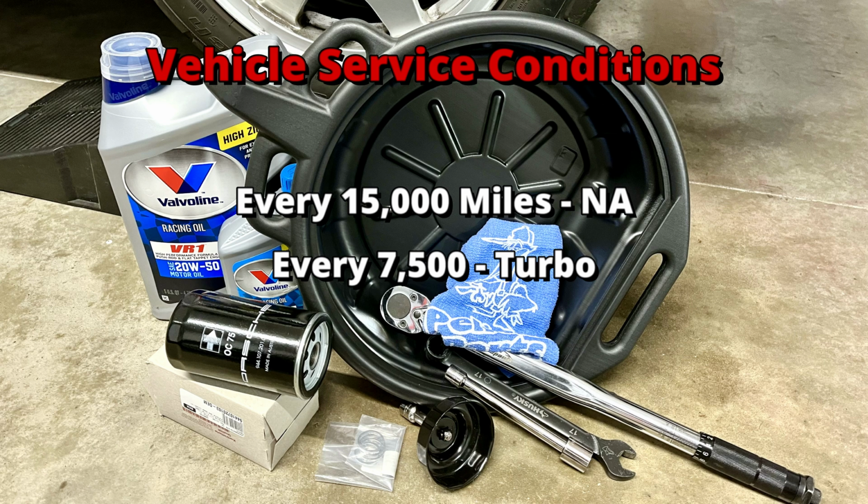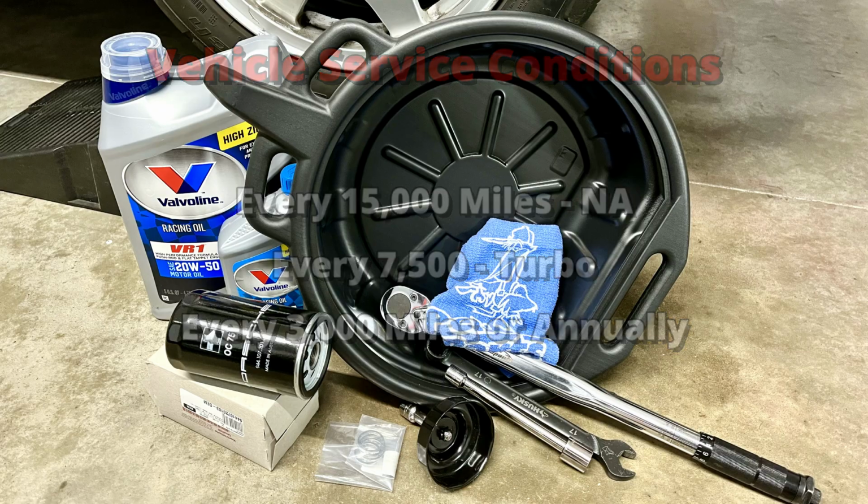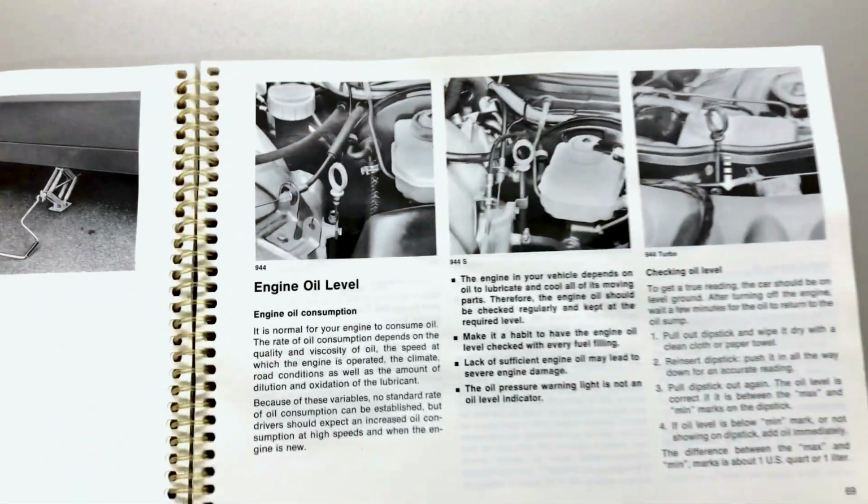That said, in order to increase the longevity of the engine and protect moving components like the rod bearings, the piston rings, and the valve train, most enthusiasts follow an oil and filter change interval of every 3,000 miles, or at least once annually. Let's take a minute to talk about oil specifications for the 944.